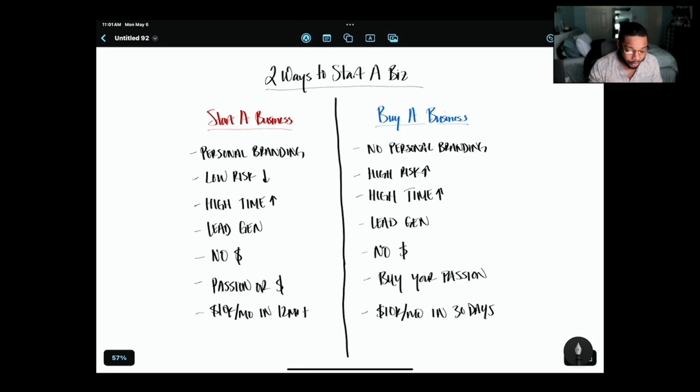So how we do this is very, very simple. There's 2 ways to build a business. Okay, and the 2 ways that we build a business is, 1, you can either start a business, or 2, you can buy a business. Okay, and buying a business, like I mentioned, is something that we don't often talk about in our culture, right? It's not something that's discussed. So I'm going to break down all of this on this call.